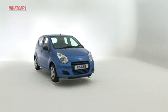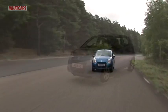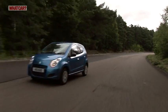The Alto is a sound buy if you're on a tight budget, but some rivals are better to drive and have a more appealing interior.